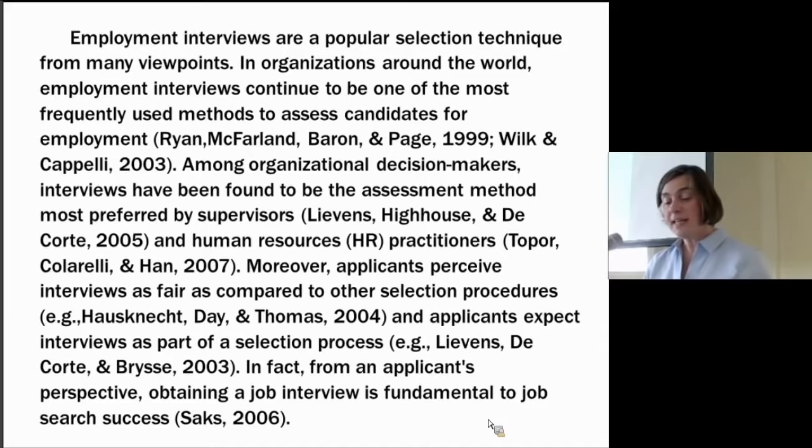How has Professor Mackin created a sense of exigence here? Even if you don't care about this, how has she created a sense that maybe you should care about this? Because I'm guessing most of you are not readers of Human Resource Management Review. And yet, how has she created a sense of exigence?